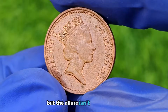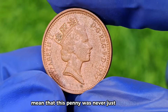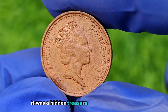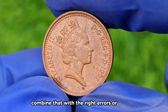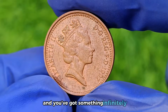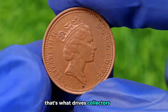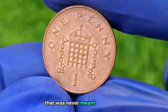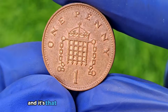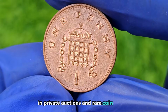But the allure isn't just symbolic. These details mean that this penny was never just currency. It was a hidden treasure minted with purpose. Combine that with the right errors or variants, and you've got something infinitely more valuable than any regular coin. That's what drives collectors crazy. It's the thrill of discovering a coin that was never meant to be found. And it's that thrill that sends prices skyrocketing in private auctions and rare coin expos.